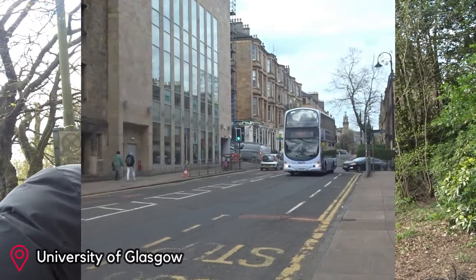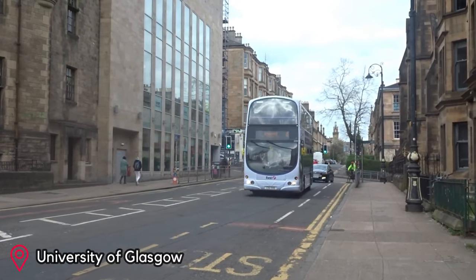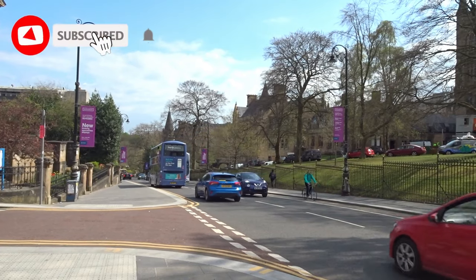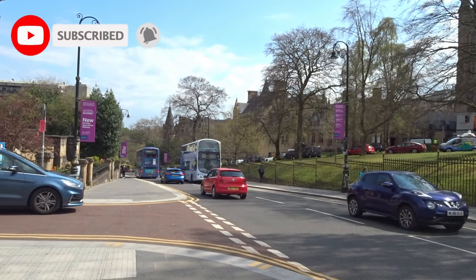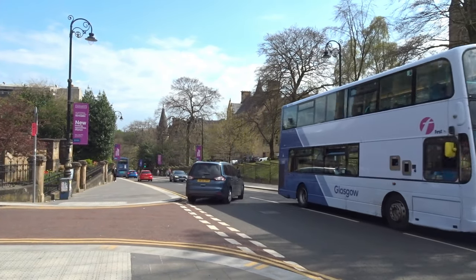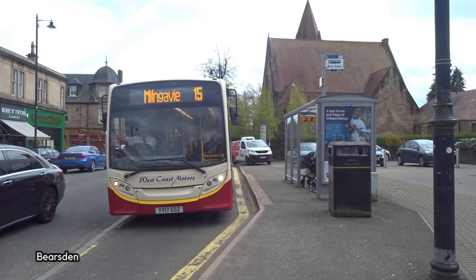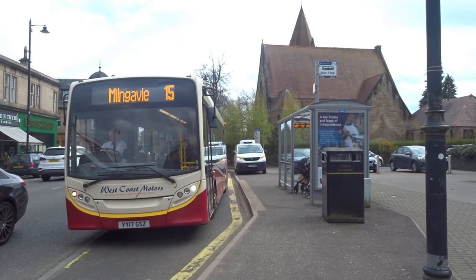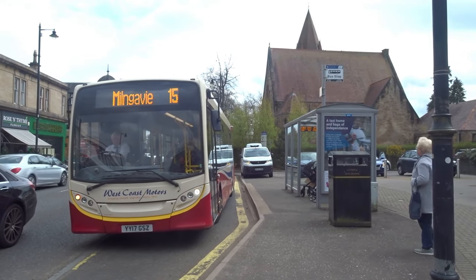When it comes to buses in Glasgow, I've always had one which has stood out to be my favourite. Many of you may have never ridden on it before or even know it exists, but it's this. The number 15 bus out to the west of Glasgow, which is my favourite bus route in the city.